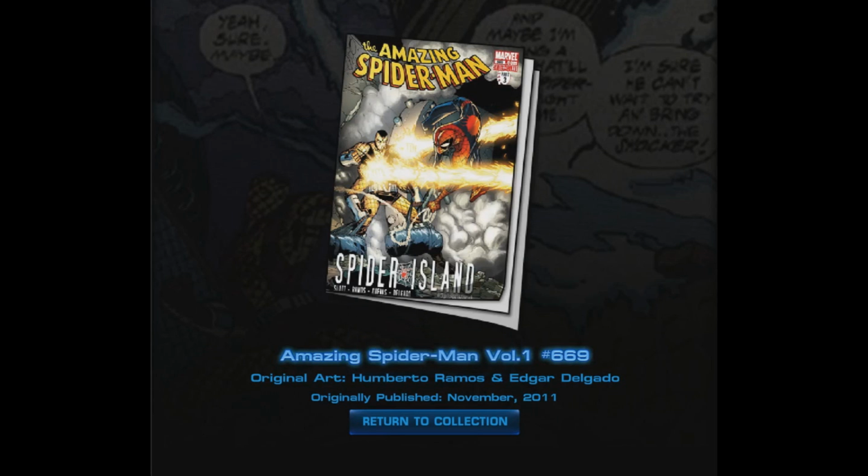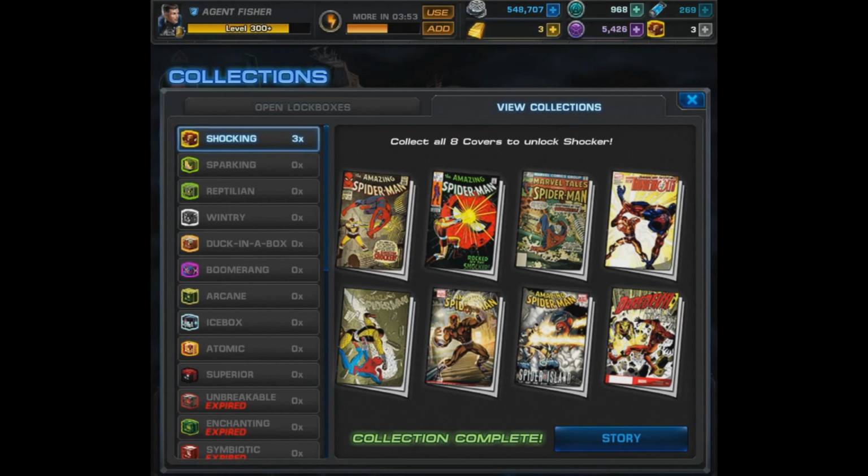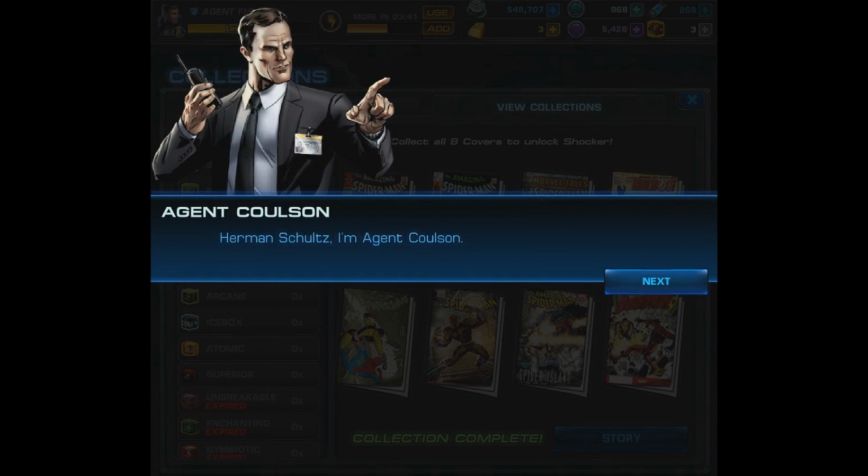After that, we have Amazing Spider-Man Volume 1, number 669. Spider Island. So now we're all the way up to 2011. And for the final issue, it's Daredevil Dark Knights Volume 1, number 4. So hey, a non-Spider-Man title. And it was published in 2013. So there it is, the comic cover collection for the Shocker. And now, on to his story. These are usually pretty interesting.